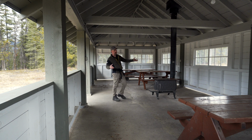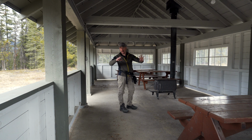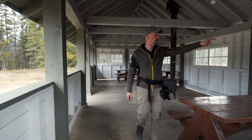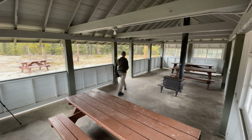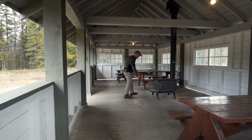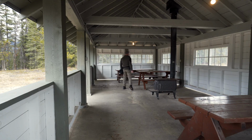If you continue past the Loop A, the road extends pretty far out, but it's basically tents only. And this is one of the shelters. I'm looking in the far back corner over there, a set of USB ports to charge your phone. There's actually power here as well because there's lights on both sides. There's a stove right in here, you can keep warm or just to cook food. And there's actually one regular power cord right over there.